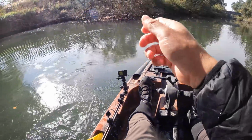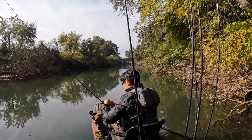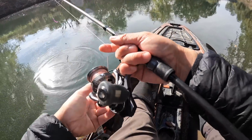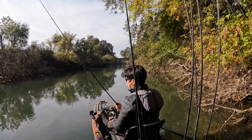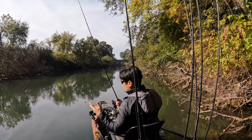Okay. I feel like for these spots that they're grouped up on, it's almost better just to get them in as fast as you can, because if you play them, all the other ones in the school follow, and you kind of goof up the spot. Whereas if you just get them in quick, I think those other ones are less likely to follow and just kind of stay put, and you can get bit again. You don't have to wait for them to reset.